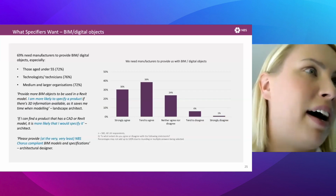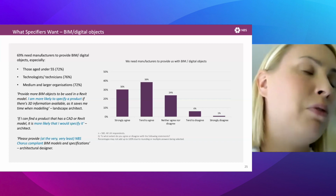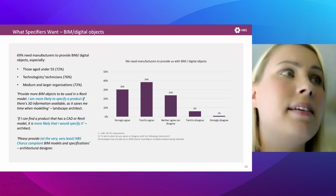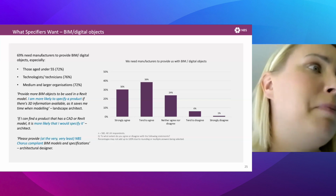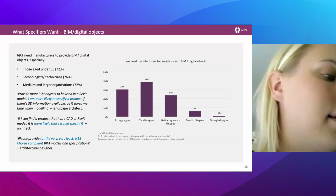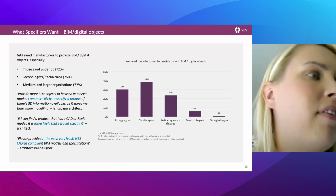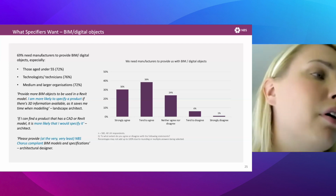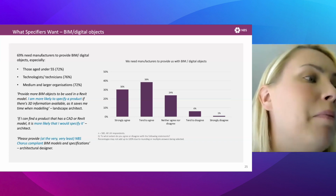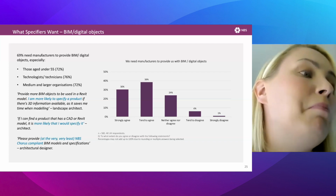So looking at our What Specifiers Want report, which is our latest report, which we asked out to the industry of specifiers what you need from manufacturers, and 69% said that they need manufacturers to provide BIM and digital objects. And this is one research trend that has remained high throughout the years. So it's quite clear that specifiers are more likely to specify a product if there's 3D information available, save some time when they're modelling, and at the very, very least, they're looking for MBS Chorus compliant specifications and BIM models.